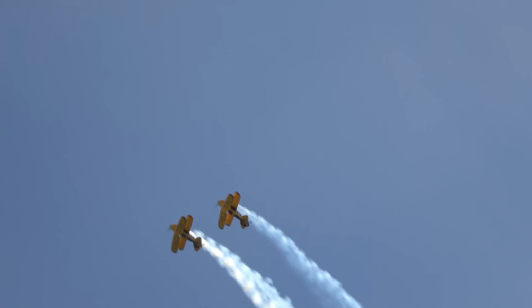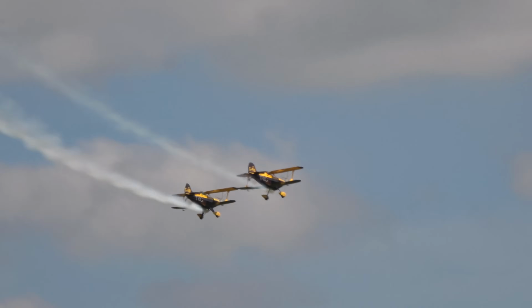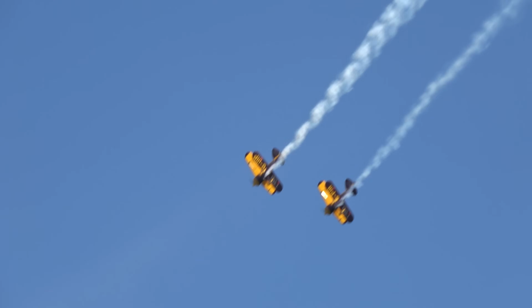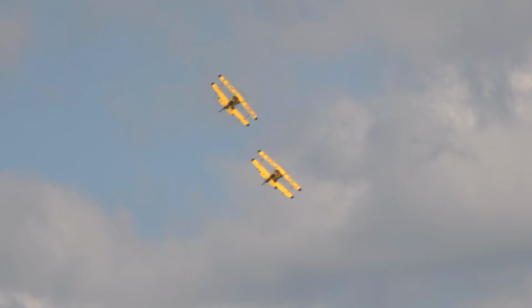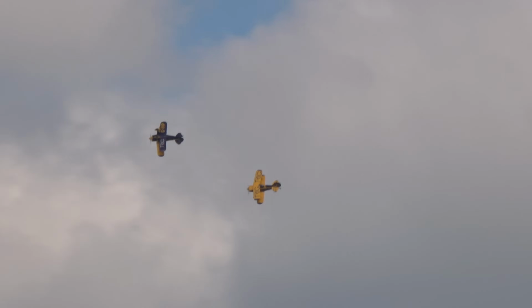Represents Trig in various events, taking aircraft over to Friedrichshafen in Germany for the aerobatic show earlier this year for that reason. Completing that triple turnaround now. All the while showing us what a magnificent display aircraft the Pitts Special is. Very competitive in its heyday of competition aerobatics, so often beaten at the World Championships by the then latest Eastern European designs from the likes of Zlin and Yakovlev.